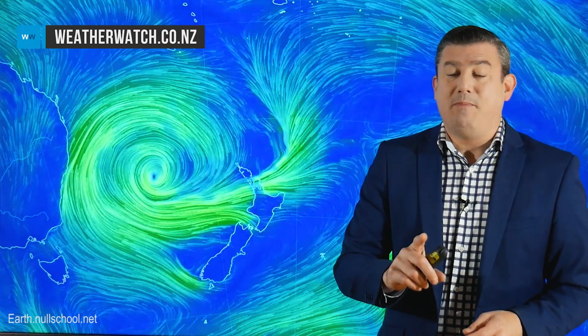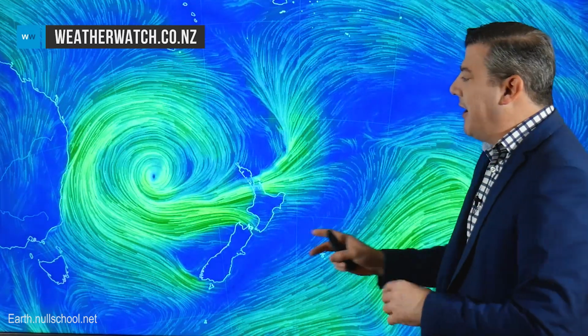It's not exactly t-shirts and stubbies weather, but we've got subtropical weather across the upper North Island, making it several degrees above normal by day and by night for the rest of this week and into the weekend as well. And in fact, even next week doesn't look too bad to begin with, but we do have a wintry southerly coming. So let's take a look at what's going on the wind map.